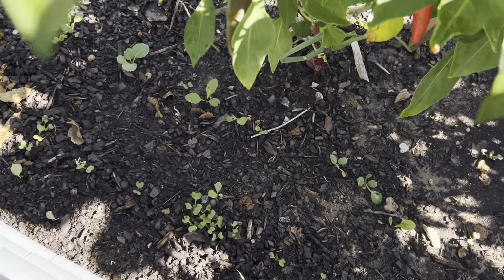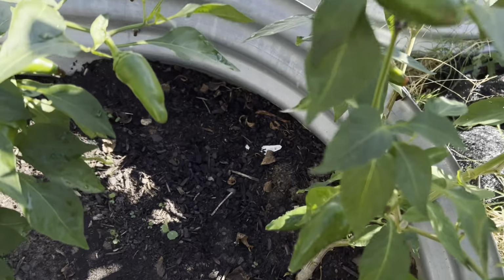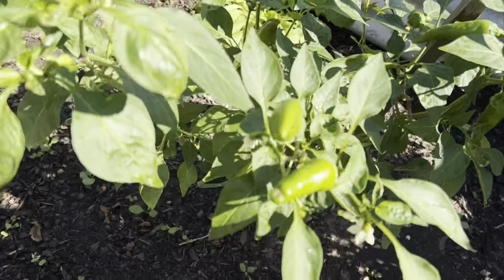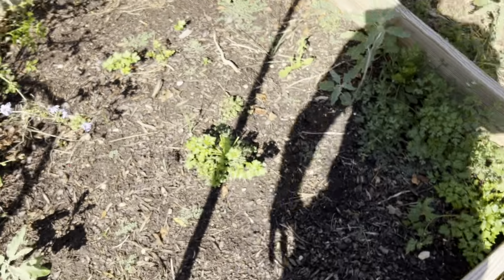Then I planted collard greens around the peppers. So when the temperatures drop and I remove these pepper plants, we'll see. We'll see how it goes with the collard greens.